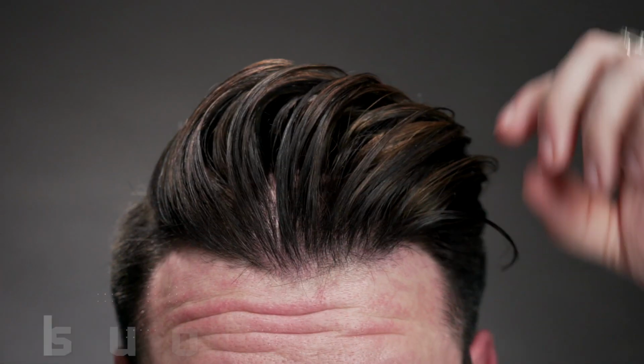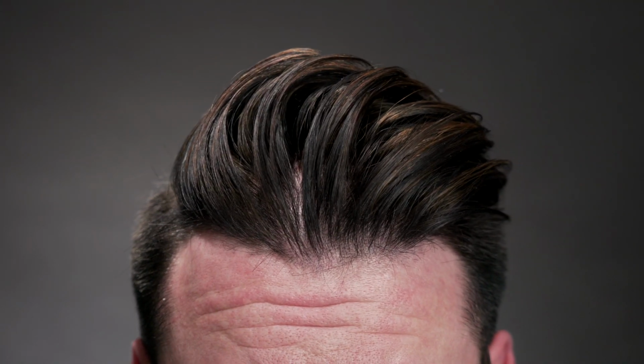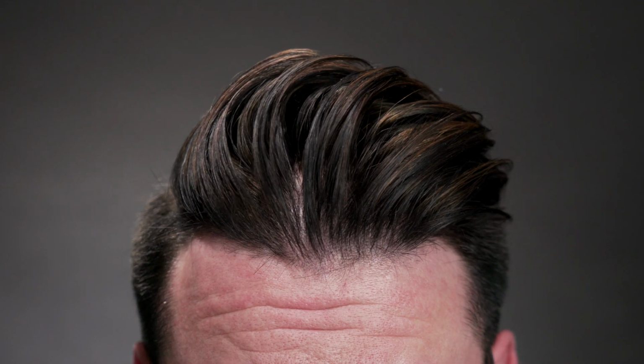This is that same style 8 hours in, and really I was just completely surprised. Matte finish, texture, volume, it's like a completely different product, and this isn't just a couple hours in. This is a full 8 hours in, and it still looks this way and looks like it could keep going even further.